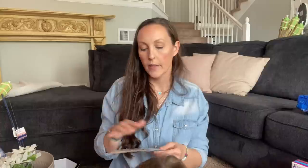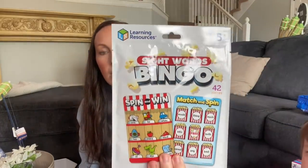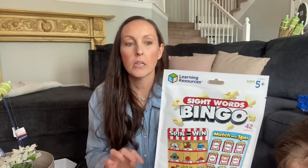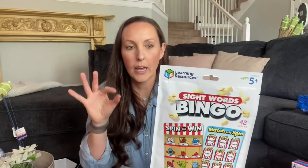I don't know. And then something I found that I thought was absolutely awesome. Everly is in kindergarten right now. They're going over sight words currently. Anyways, I found this sight words bingo, and I thought that was really cool. It wasn't with the educational school stuff. It was with the kids' toys and all of that hanging up.